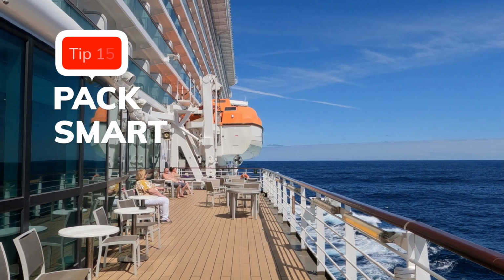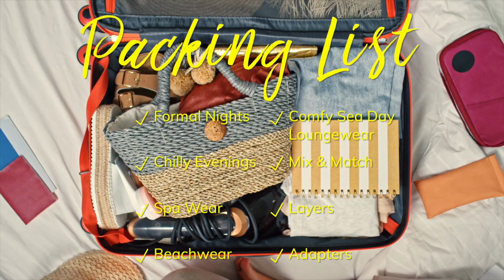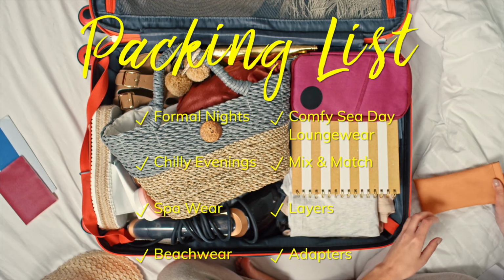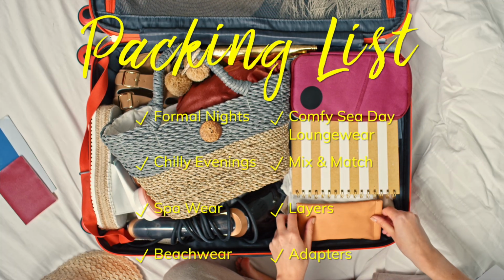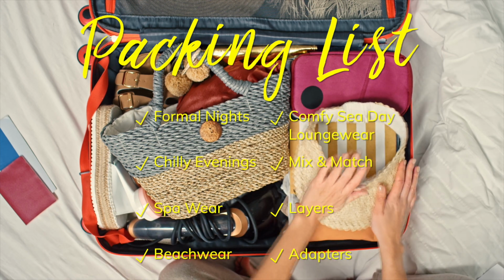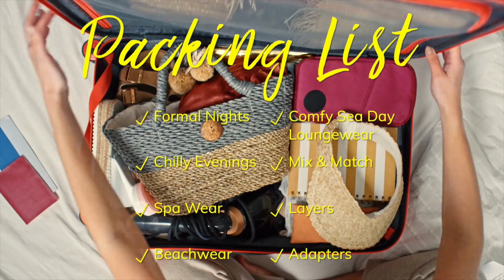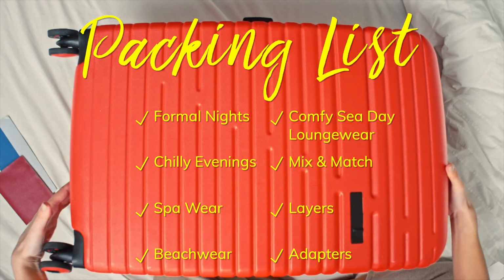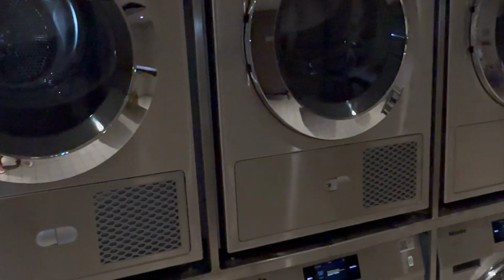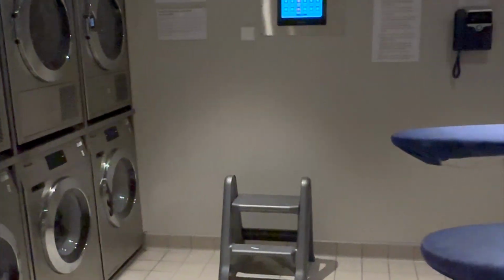Tip 15. Pack smart for a longer cruise. With longer itineraries, you need to be clever with packing. You need clothes for formal nights, chillier evenings, spa wear, beach wear, and comfy sea day loungewear. So be smart with your packing. Mix and match. Bring layers. And don't forget adapters if you're ending in a different country than you started. I bring mix and match outfits, a small first aid kit, my own reusable water bottle, and extra chargers. Check whether your ship has self-service laundry, or plan for a laundry bag service halfway through.